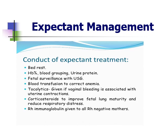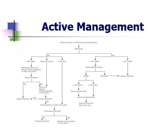We can give tocolytics, drugs to relax the uterine muscles. This is given if vaginal bleeding occurs, since it is associated with uterine contractility and this may induce premature labor, so we give tocolytics to relax the uterine wall. We give also corticosteroids to improve fetal lung maturity and reduce the risk of respiratory distress. And lastly, Rh immunoglobulin could be given to all Rh negative mothers. This is the lines of the conservative or the expectant management.